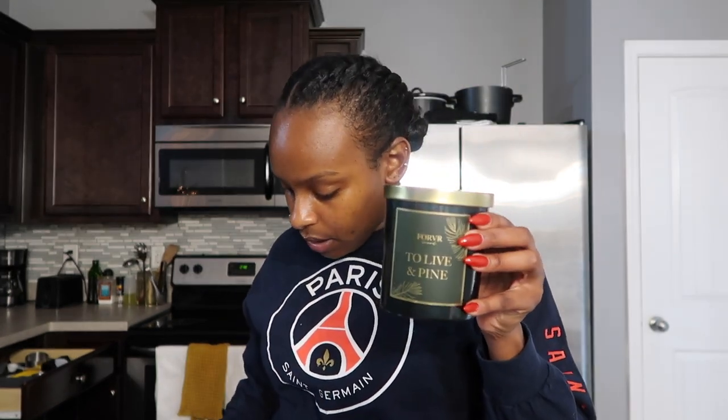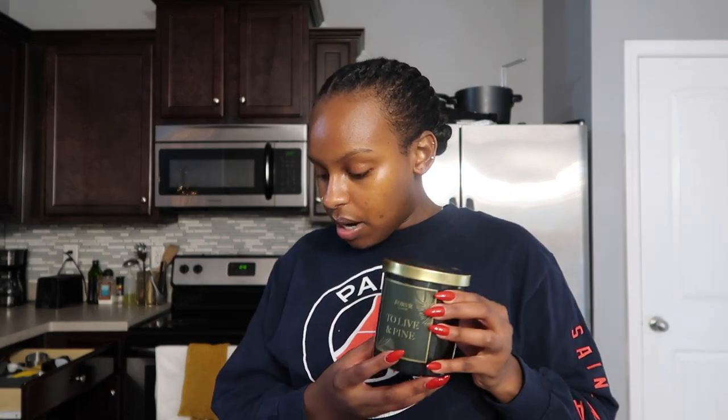The next one is To Live in Pine, which is this one right here. To Live in Pine, the top notes are tangerine, winterberry, and sparkling mint. The heart is fir needle, clove, and cinnamon, and the base is pine, moss, and vanilla. I don't really have pine-scented candles, so this will be interesting.